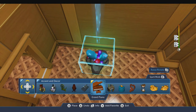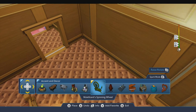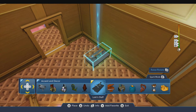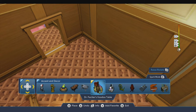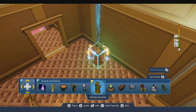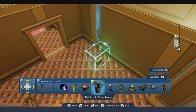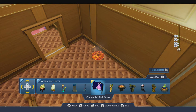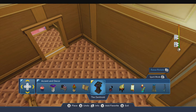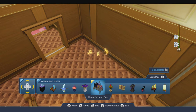Where's Big Hero 6 stuff? Loki's staff. Which is funny that they call it Loki's staff, because in the movies they always call it Loki's scepter. Just a little tidbit there. I don't know why they do that. Lots of Marvel stuff. It's really cool. But I'm not seeing what I want to see. Where's my Big Hero 6 stuff?